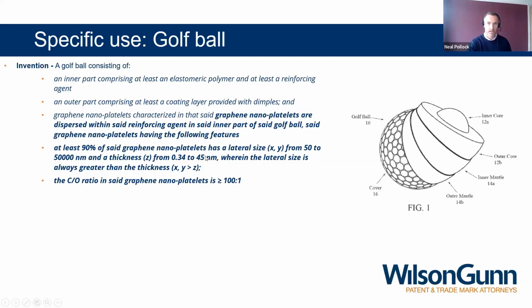And these graphene nanoplatelets have certain requirements. As you can see here, the graphene nanoplatelets are quite specific in that they have to have a specific lateral size. They also have to have a specific thickness, and they also have to have a certain carbon to oxygen ratio.